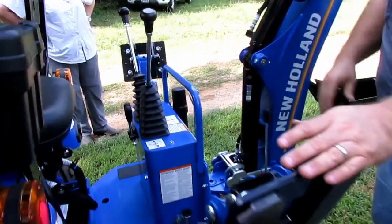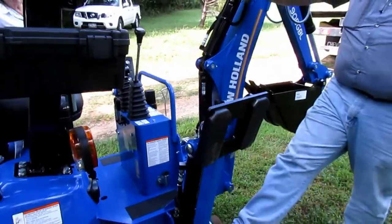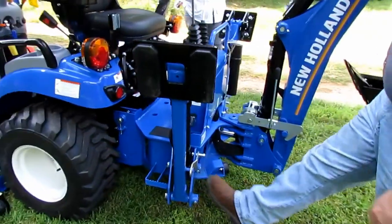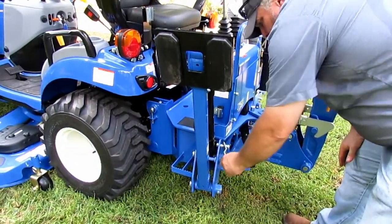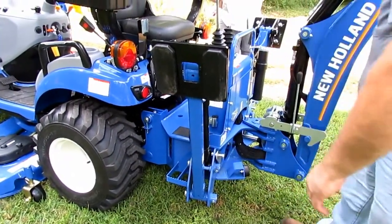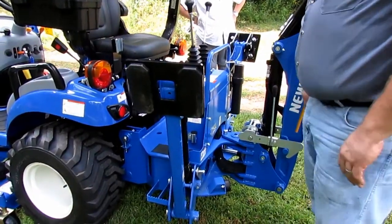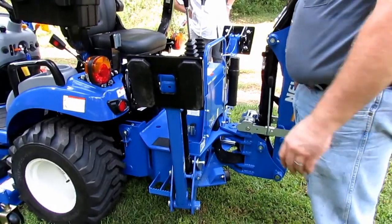Now your stabilizers have a lock position on them, which I locked before I came over. They're just a little lever that you undo and then drop down, on each side, on both sides. That's just for transporting. So just go ahead and lock them. It's just for transport.